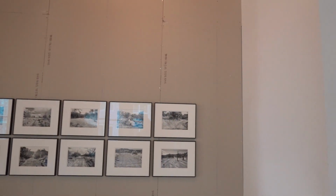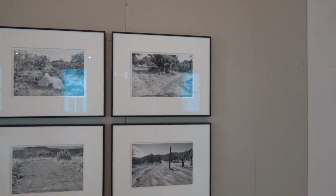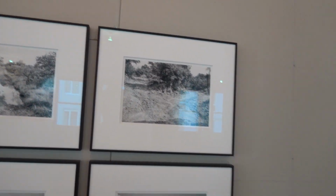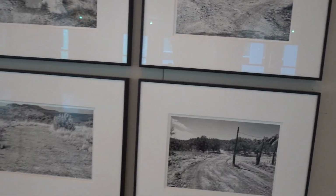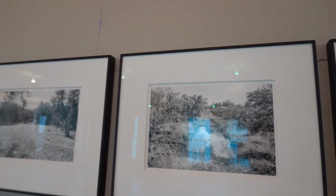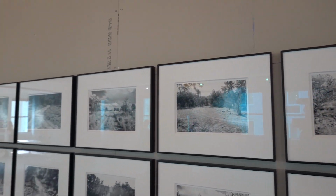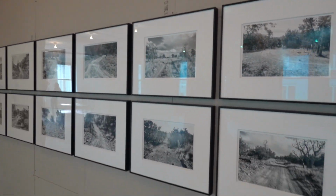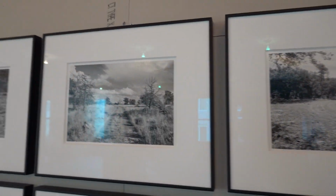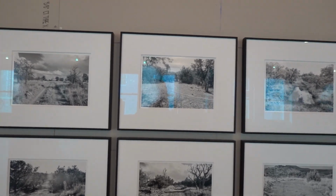We'll start on the west wing. So we've got some photographs here. I think I read someplace that he's out in Texas, maybe the same town that Don Judd had his foundation at, Marfa, something like that.